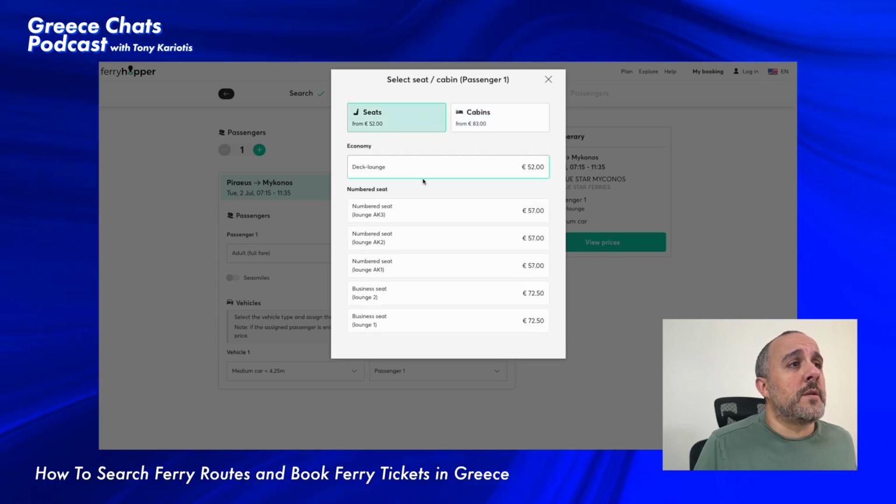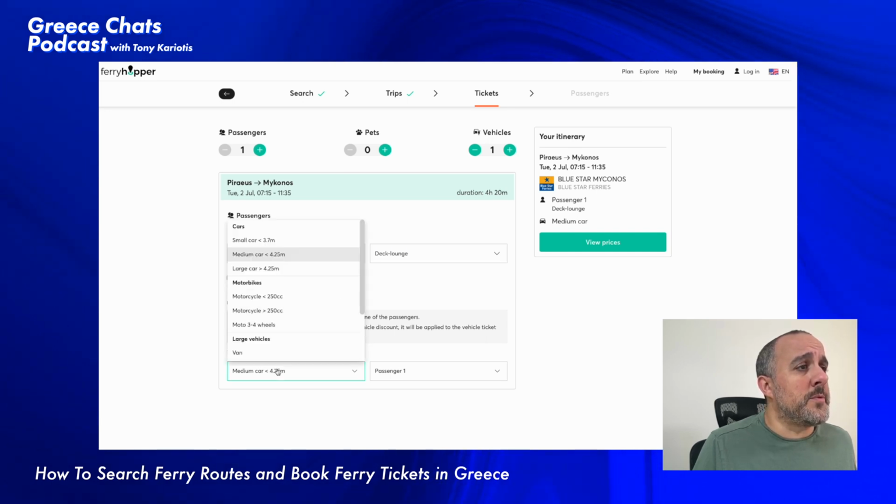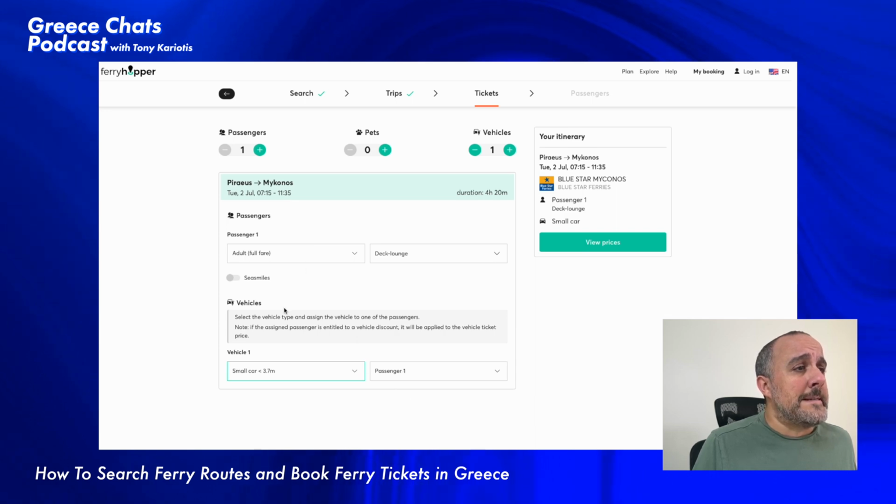For this particular route, we're just gonna go with economy. There's a lot to do in these boats. You can walk around, have breakfast, and you'll find plenty of seats. Then over here, you come to the car. If you rent a small hatchback for your trip, or a standard size car, just put small car. If you have a Sea Miles account, you press this and you punch your loyalty number in.